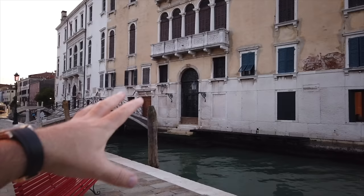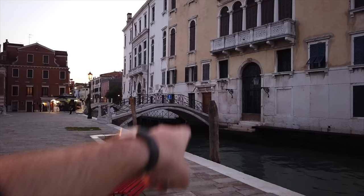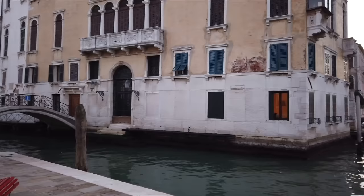So these people who live in this building, whoever they are, I don't know if it's one person who owns the whole palazzo. That's likely, by the way. Old money. Or if it's apartments, they have a little bridge to cross just for their own house. Their own bridge dedicated to their own building. Isn't that nuts?